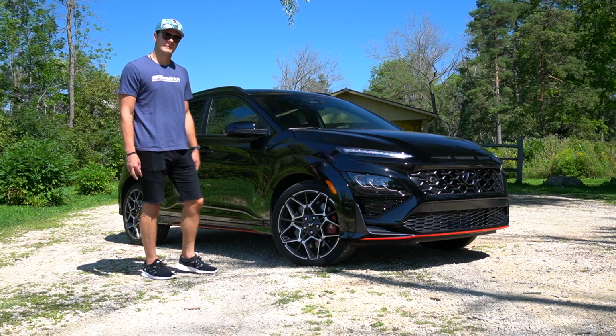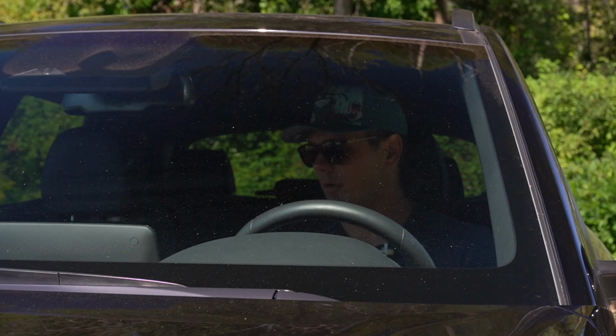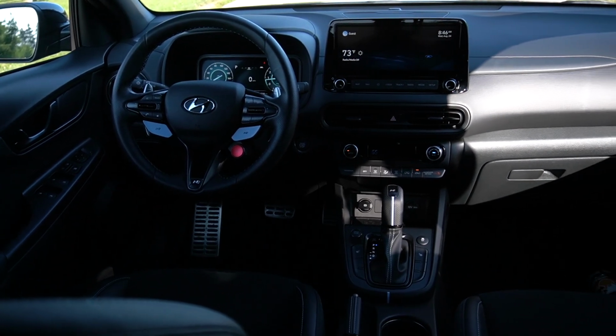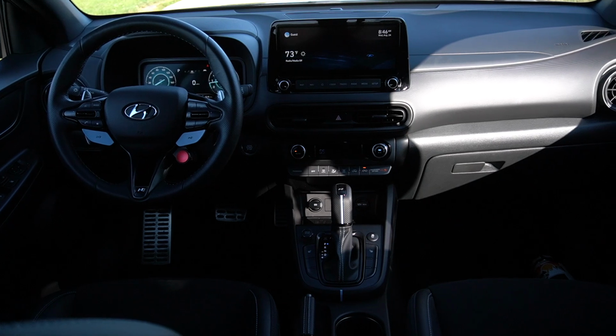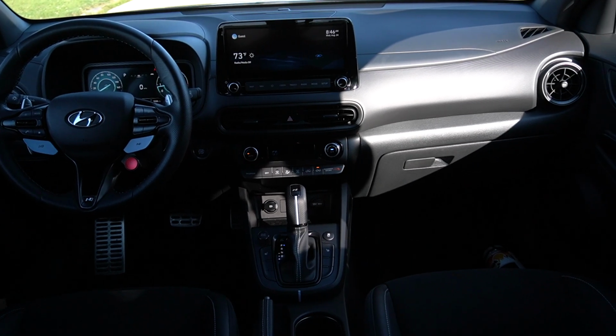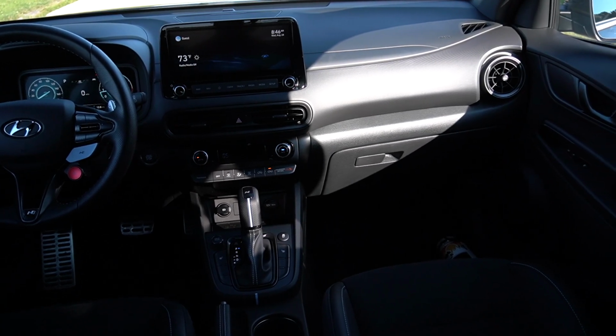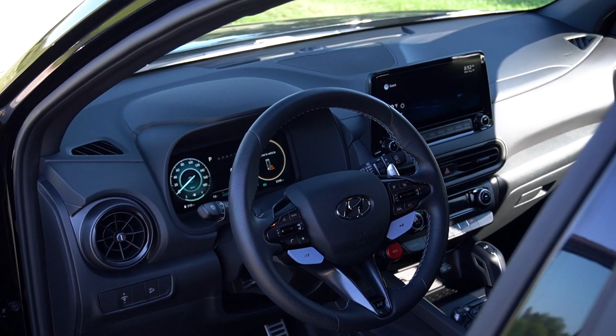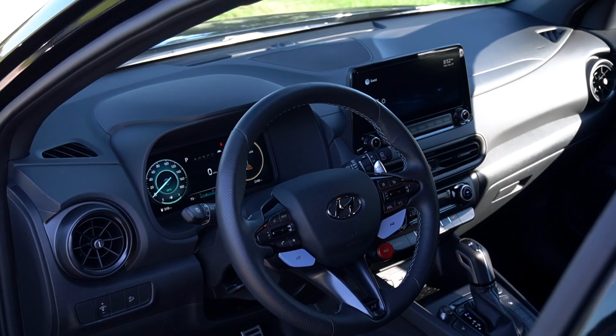Let's step inside. On the interior of the Kona, it's not going to fool you into thinking that it's not a sub $35,000 Hyundai in here. But the stuff that you interact with most all the time, your steering wheel, your shift paddles, your steering wheel buttons, your shift lever, your handbrake, manual, very cool, as well as your seats, it's all in very nice materials.